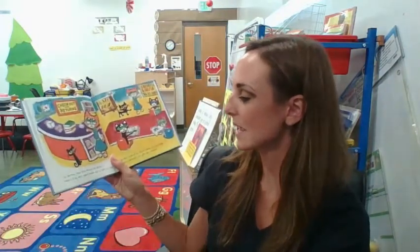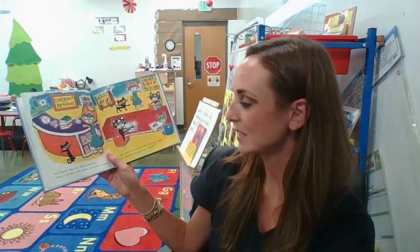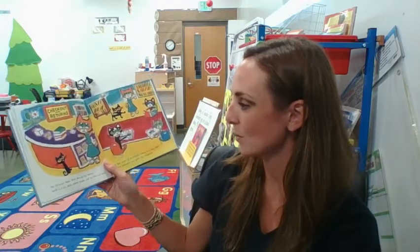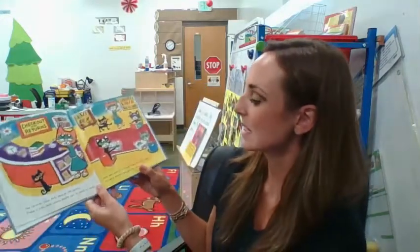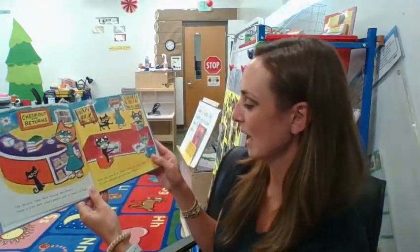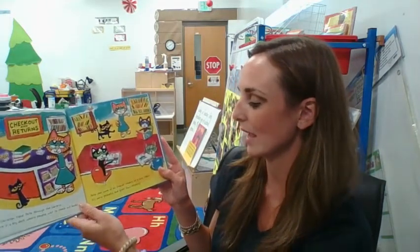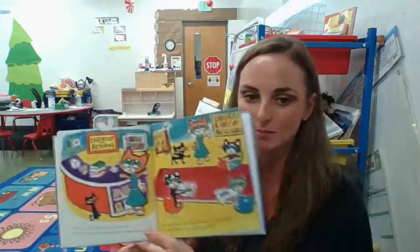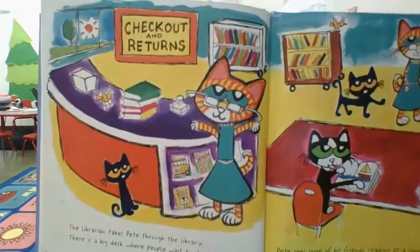The librarian takes Pete through the library. There is a big desk where people wait to check out books. Pete sees some of his friends reading at a long table. It's very peaceful and quiet. How relaxing. The library is a very quiet place.